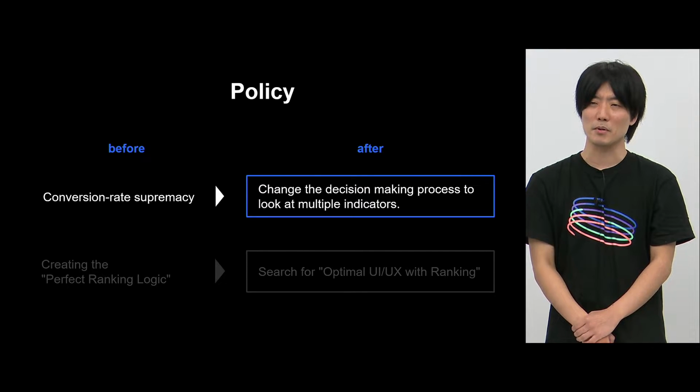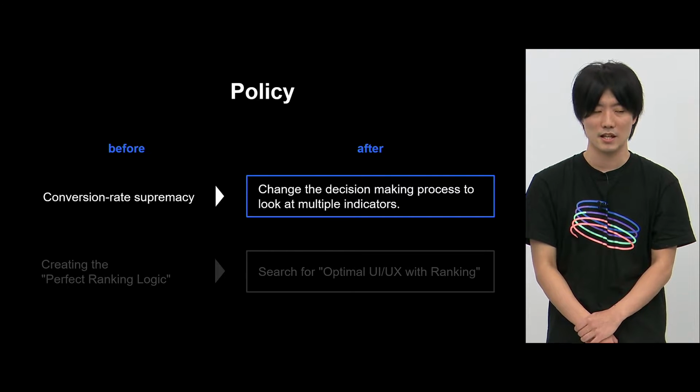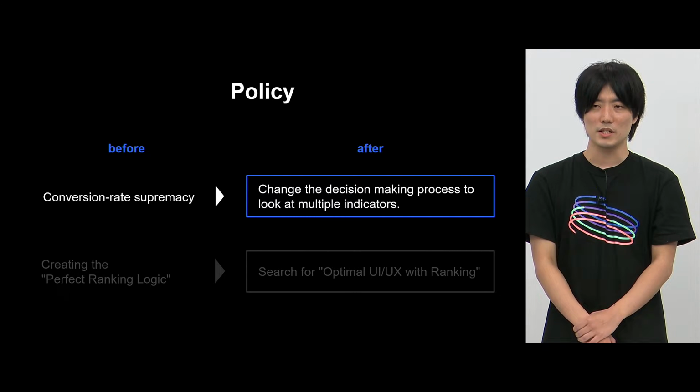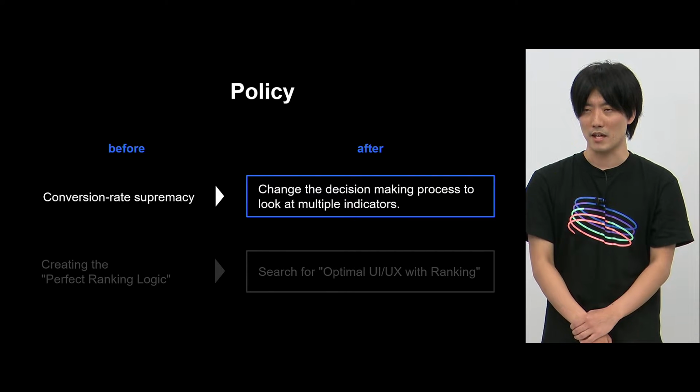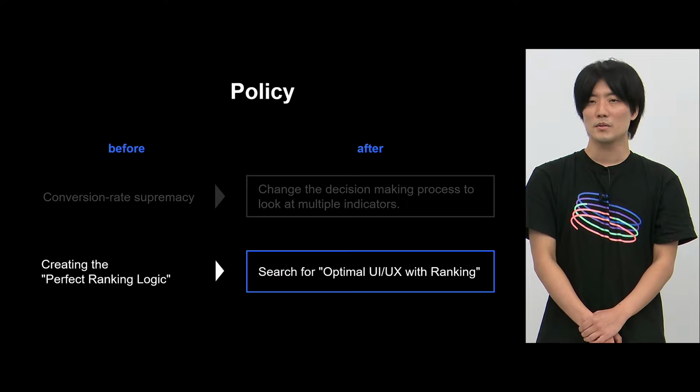However, we found that if we pursue only CVR, we would inevitably come to the conclusion that the cheapest item should be on the top of the list. In ranking, we stopped chasing only CVR and changed to seek several different metrics.